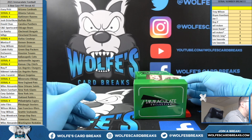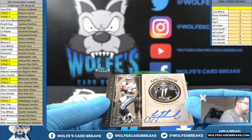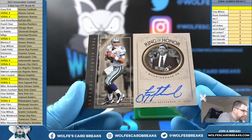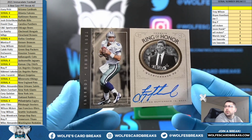Check this one out. Wow. How about this? Cowboys Ring of Honor. Troy Aikman on card. Let's go. Inducted September 19, 2005. Troy Aikman. Cowboys are in the serial.